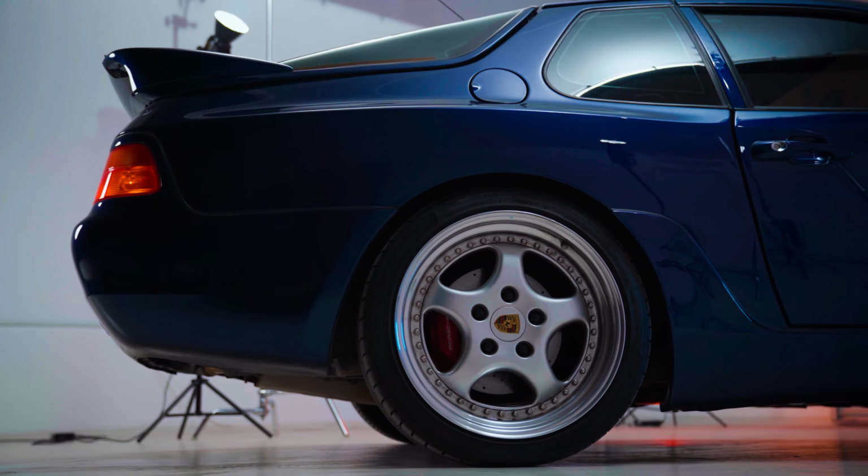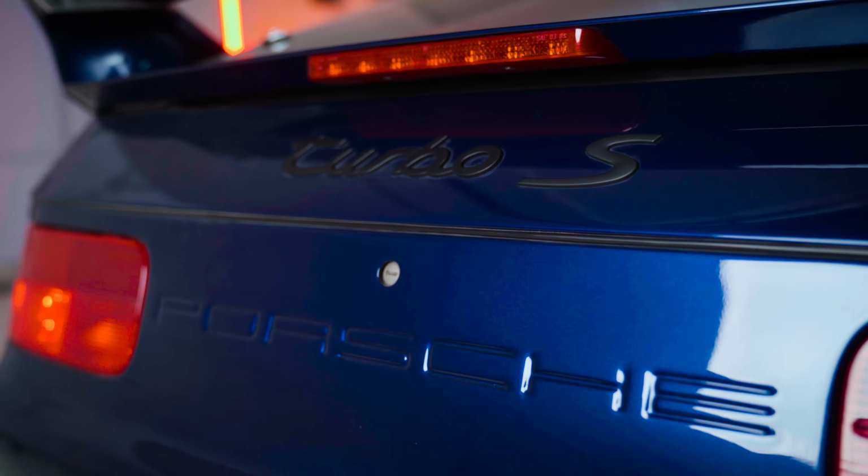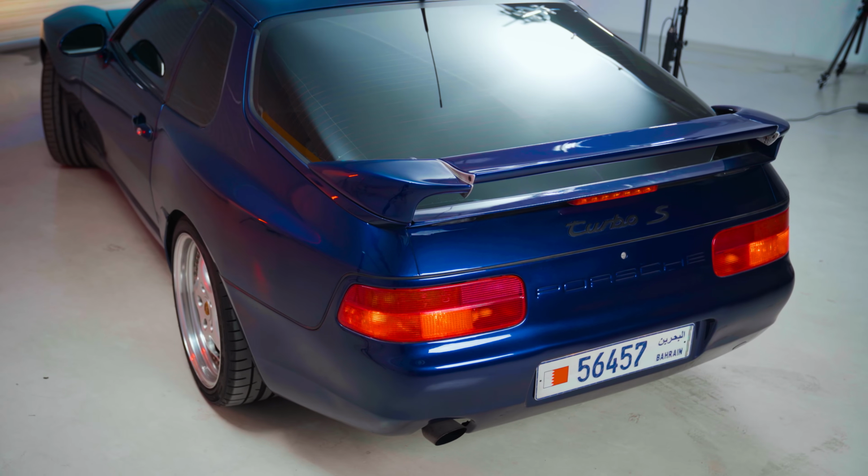The rear of the car was also redesigned, featuring fully colored taillights, but nothing else. Pretty much remained the same as a 944.